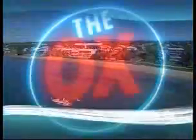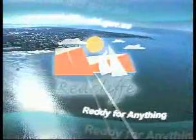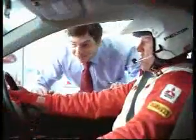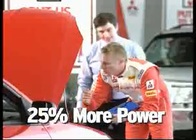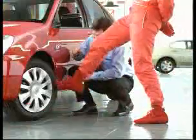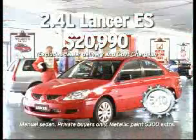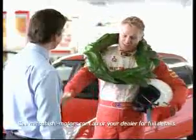A mysterious assault. Visit Redcliffe and be ready for anything. The Rally Bred Lancer to the test today. Don't mind me, I'm just putting the Lancer to the test. Featuring the new 2.4-litre Myvec engine with 25% more power, ABS brakes, cruise control and power windows. Just $29.90 and all backed by Australia's best new car warranty. Put Lancer to the test today. Mitsubishi, better built, better backed.